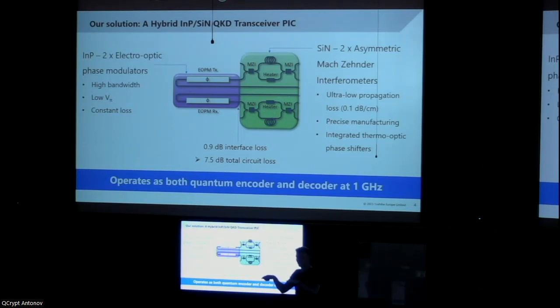So those two chips were brought together, permanently bonded with index matching gel. We have structures in there to help with that alignment process. And we made a number of these chips, and we were able to characterize what the typical loss was. And we achieve a sub dB loss on this interface here. And then these chips are meant to operate as a transceiver. So they do both the encoding in one half and the decoding in the other at 1 gigahertz. And the total loss from fiber to fiber going into these chips was typically about 7.5 dB.